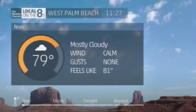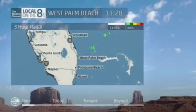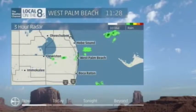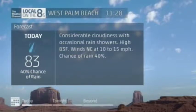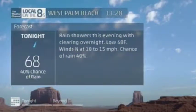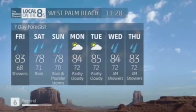Currently in our area, 79 degrees under mostly cloudy skies. Today, considerable cloudiness with occasional rain showers. High 83. Chance of rain 40%. Tonight, showers early, low 68. Chance of rain 40%. Saturday, rain, high 78. Chance of rain 70%. Rainfall around 1/4 inch. Here's our 7-day outlook.